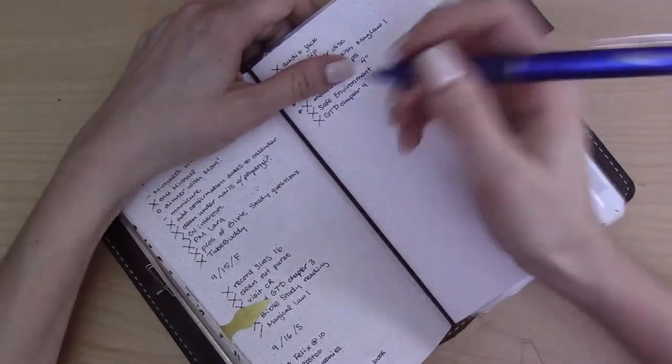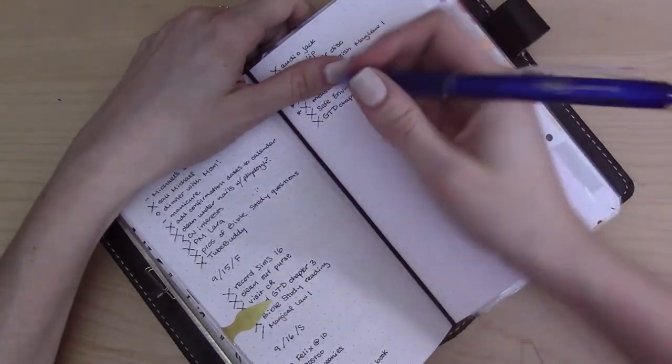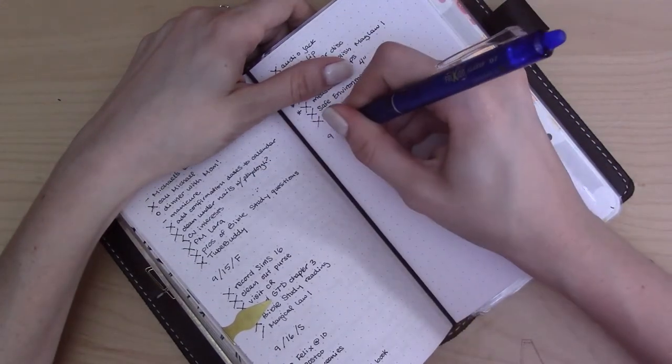Come on. So let's just go ahead and set up for Sunday. I already have in mind a few things that I'm going to want to get done.